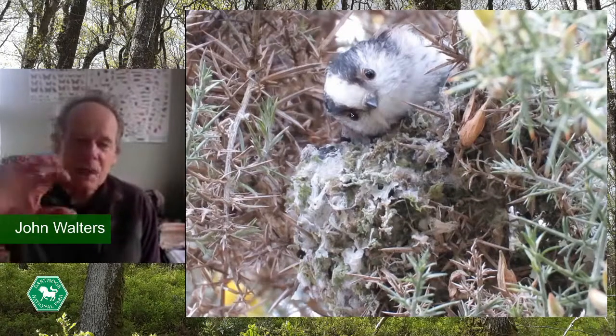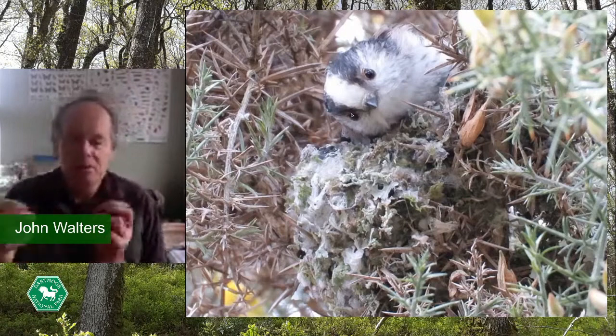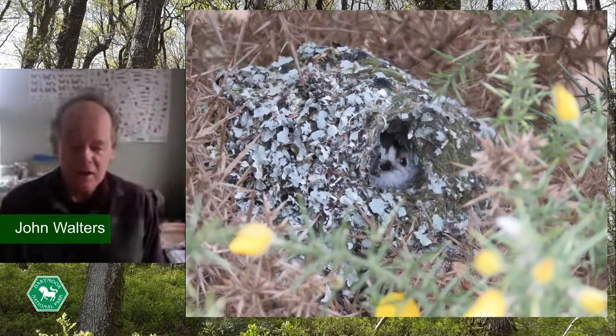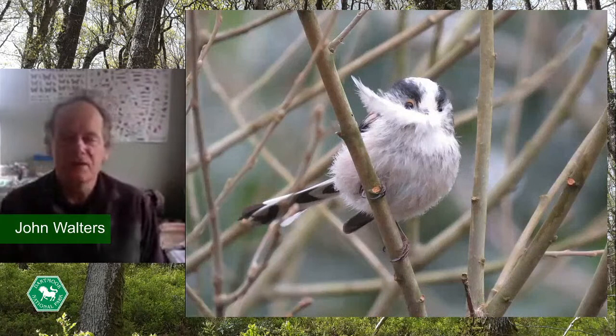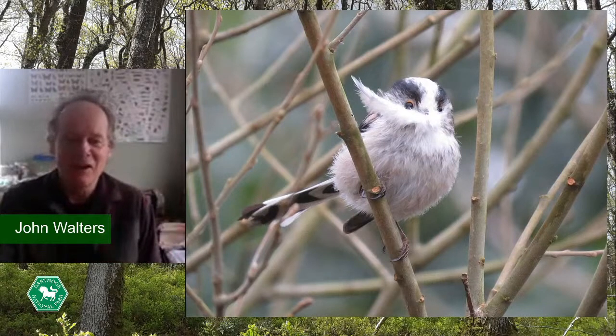So each pair will collect spiders' webs and lichen, and they'll weave these together to make a beautiful dome-shaped nest. And when it's finished, they will line it with feathers. So they'll collect hundreds of feathers and put them inside, so it's nice and snug and warm. And they build their nest early, so it's all ready for them to nest in sometime in April, when the weather warms up a bit. But they need to, because it takes so long, they need to get the nest built early, so it's ready for when the weather improves.